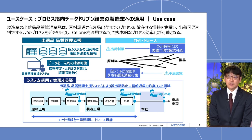Once digitized, a solution such as Celonis can easily collect and visualize data and identify points for improvement, making it easier to establish a continuous business improvement cycle.